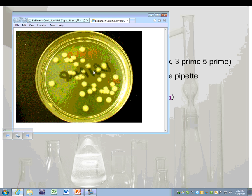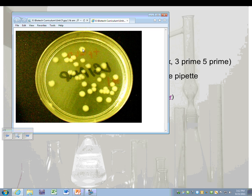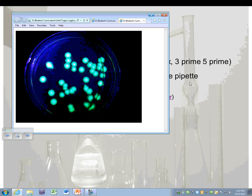this E. coli on a petri dish. It's white. Normally, if I shine a black light on E. coli, it wouldn't do anything. It wouldn't reflect the light and glow. Well, what we do is we genetically modify it so that it will actually shine this green color under a black light. What it's doing is there's a protein called the green fluorescent protein. They're pretty unique in their name, and that's what's causing that.